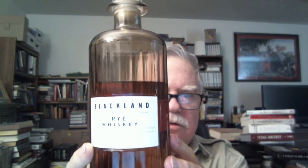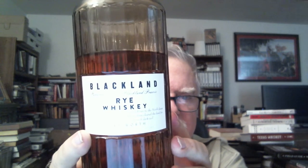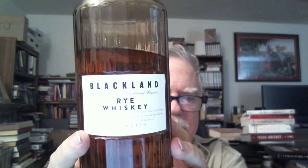Tonight we've got a Fort Worth product, Blackland Rye Whiskey. Blackland Distillery here in Fort Worth. See if I can get the lighting right there.